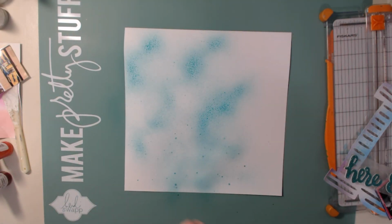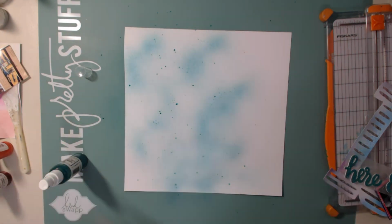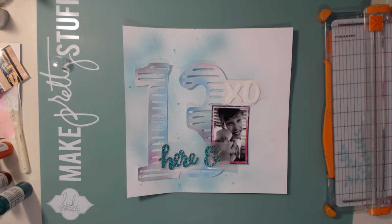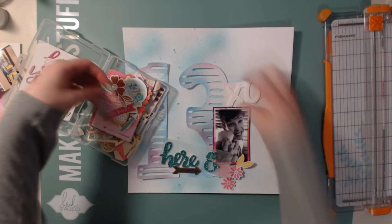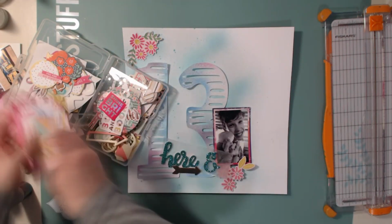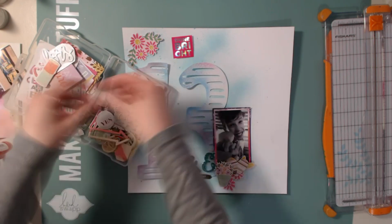Okay, and now here you can see I'm adding a little bit of this. I think this is Blow Me Down or Teal Me Down or something like that. It's a teal Shimmer's paint product. Now I'm going to start pulling out some ephemera from my stash and trying to incorporate a few different pieces from different collections. And this one, I think, is Paige Taylor Evans. This is a couple of her collections together.